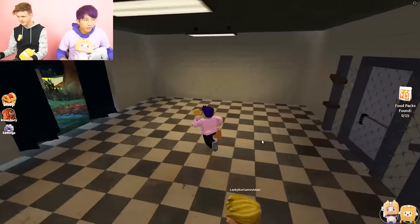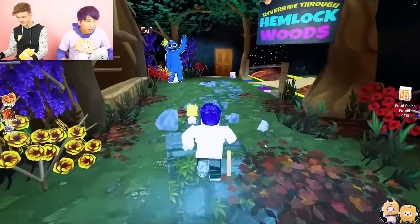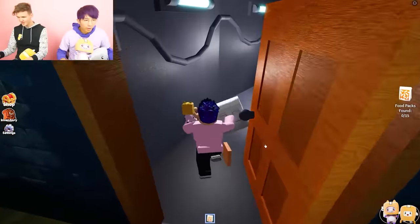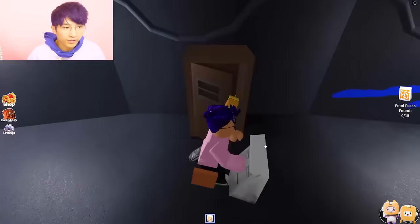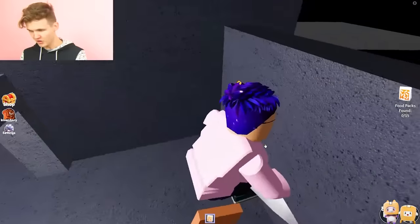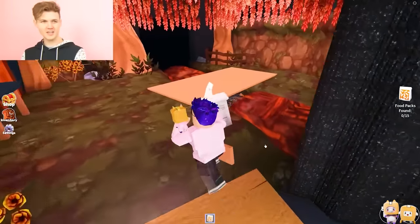Food packs. We gotta find 15 food packs. Okay, that's easy. Justin's really good at finding food. I already found one. Okay, Adam. We're gonna split up. Yep. Oh, I'll be bait. Where do we put them? We probably put them in the same place, the theater also. Probably. Wow, this game is so cool. Wait, Blue is also in this level. What? Oh, wow. I just got moved by green.